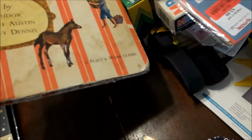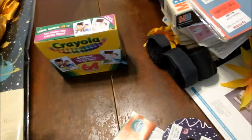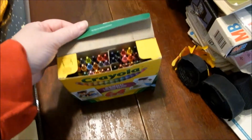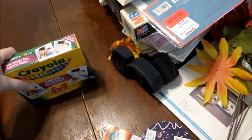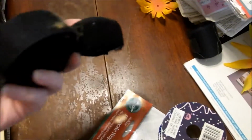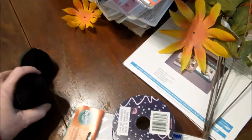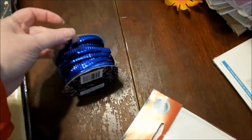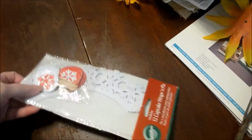I'm going to cause an avalanche here in a minute. And this box of crayons is brand new. Now, I don't like crayons per se, but we have friends that have granddaughters, so they had to come home with us. Velcro. You always need Velcro for stuff. This is fun ribbon. It's got a metal wire in it. Hubby grabbed these, some kind of snowflake decoration things.